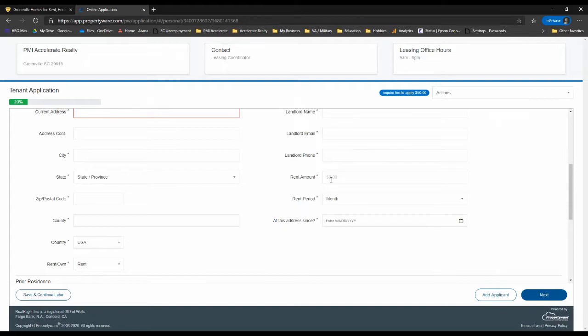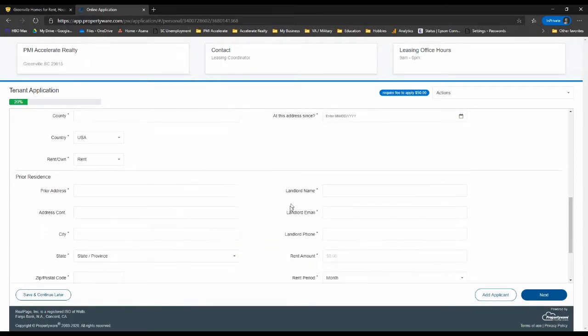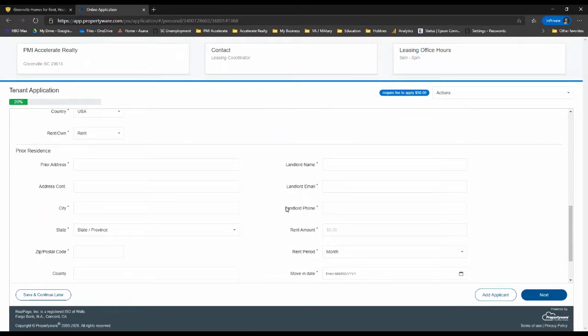We're going to want your rental amount. That is something we're going to ask about. Are you on a month-to-month? Was it a year period? So on and so forth. To me, this is fairly simple. If you have any questions, give me a call. We'll also need your prior residence.